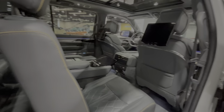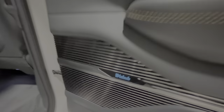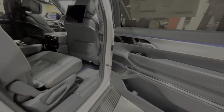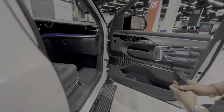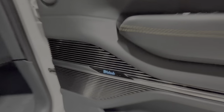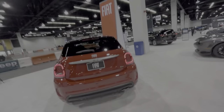And what I do like about Wagoneers and Jeeps is they do it in collaboration with McIntosh. Because McIntosh, the people who know, it's from Japan. And it's just an amazing sound system, just amazing. Because I used to have that kind of sound system at home and in my Subarus from Japan. Beautiful car.